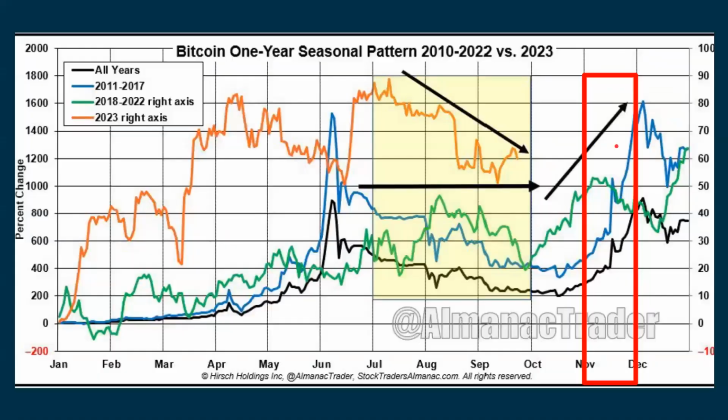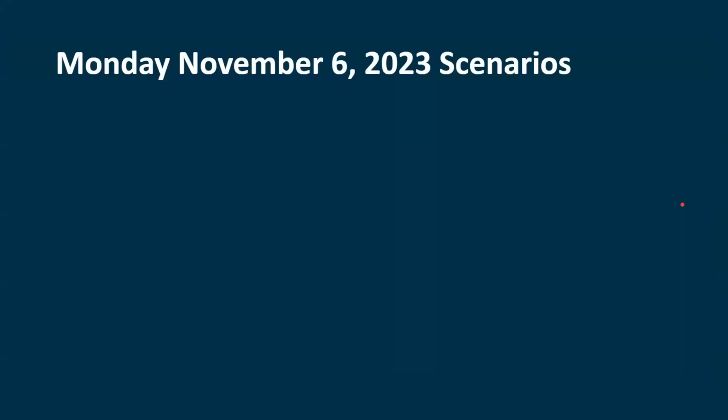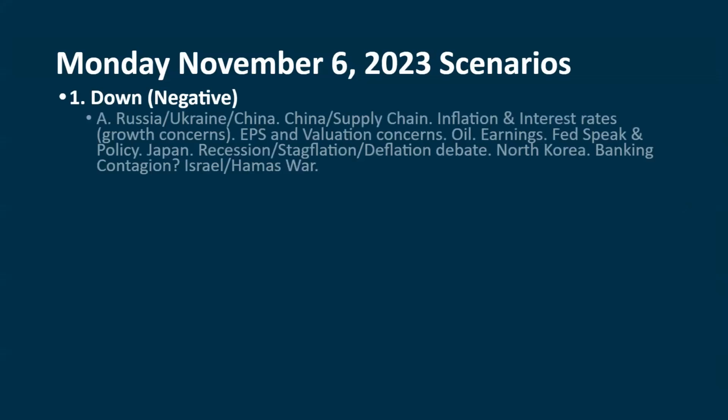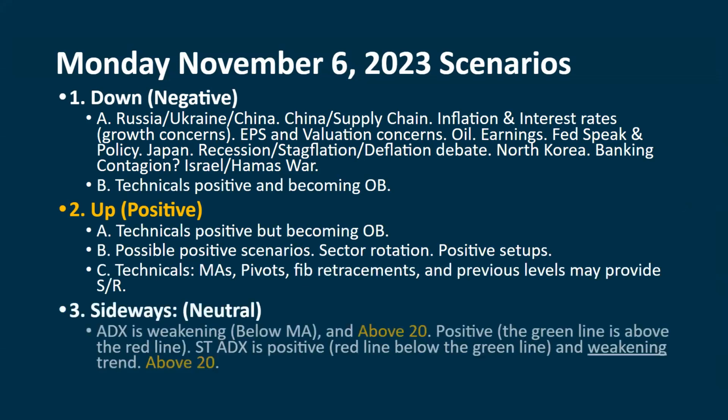And Bitcoin, it's kind of doing okay here. It got up into the 36,000 area on a high basis, but then closed down in about the mid 34,000 range. So the scenarios, we can't go with the down one right now. We just don't have anything to really support that other than overhead resistance and other than we are overbought in the short term. So we're leaning towards the positive side right now. We're not going with the sideways trend, even though the ADX is weakening because it's below its moving average, it's still above 20, so that counts as a trending environment.